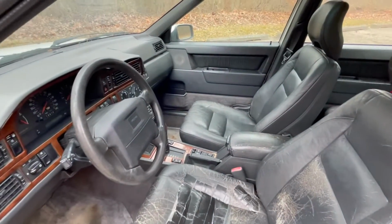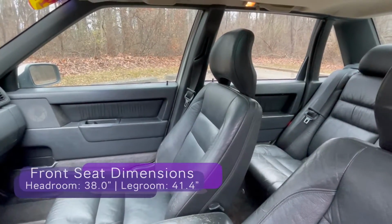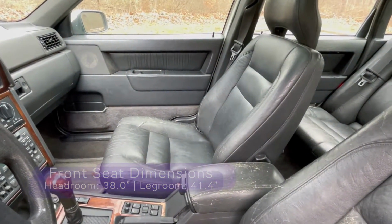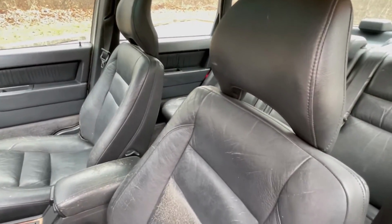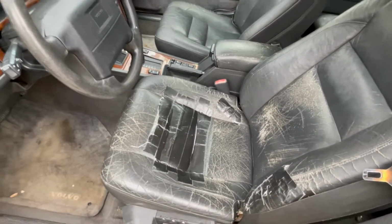All right, let's take a quick look at the seats. As you can see, they look just like a Volvo seat would. They have the whiplash protecting headrests, nice high back bucket seats with leather facings as you would expect. Of course, the seats are also heated. And the driver's seat has seen some wear on the leather because it does have a lot of miles, but the seat itself is still very comfortable.